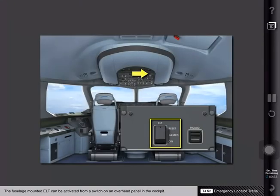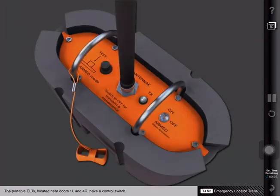The fuselage-mounted ELT can be activated from a switch on an overhead panel in the cockpit. The portable ELTs, located near doors 1 left and 4 right, have a control switch. With the control switch in the armed position, the ELT will automatically activate when placed in the water. The portable ELT can also be manually activated by moving the control switch to the on position.